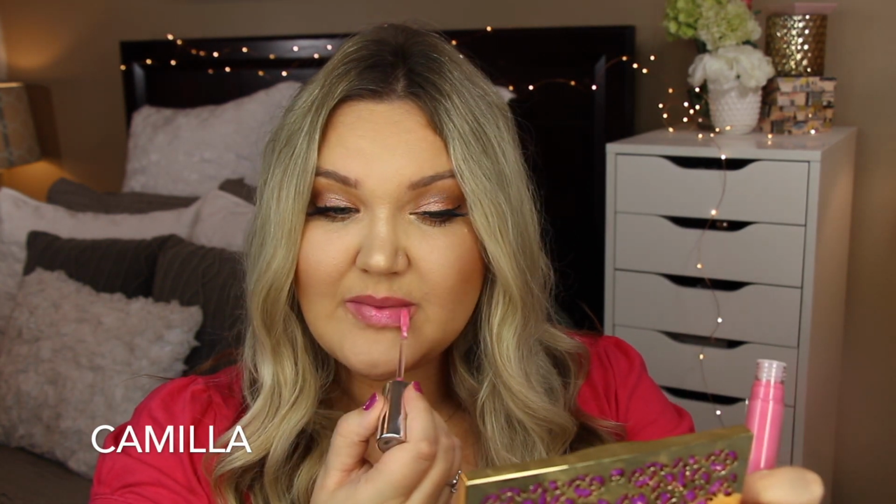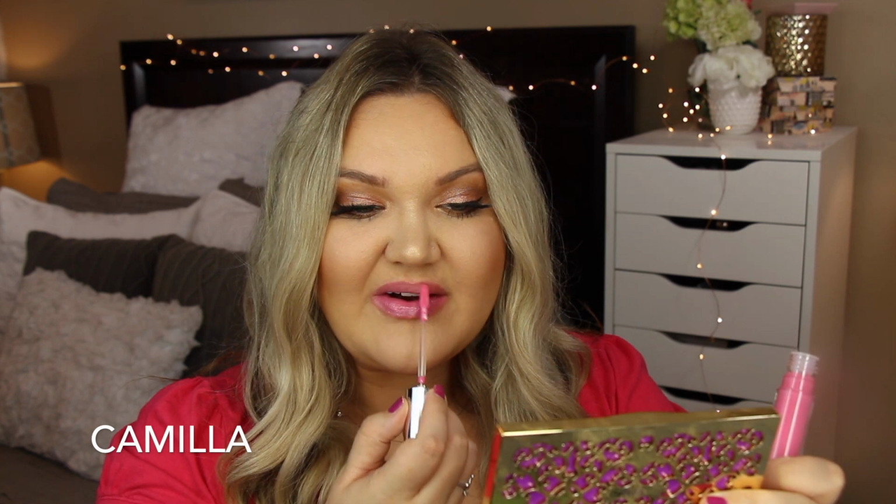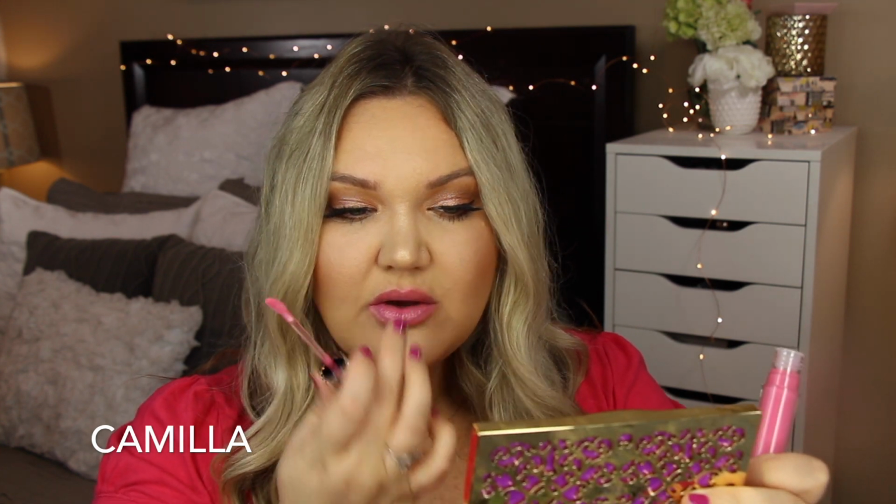Yeah, and I mean, it applies pretty sheer. It does give you a really pretty wash of a bright pink shade. That's really pretty. I tend to stay kind of away from this color. The older I've gotten, I've gotten away from it, but I really do like a bright pink. These types of glosses tend to make my teeth look a little bit yellow, so that's why I stay away from them. But it is a really fun and pretty pink color.